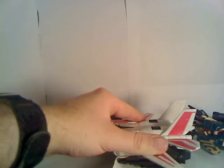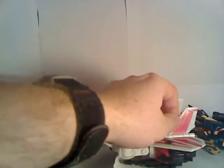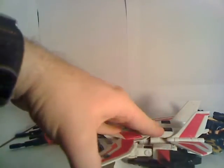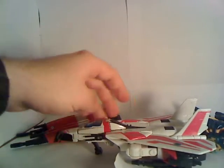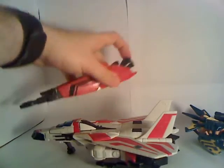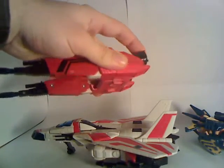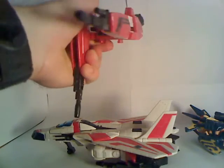Articulation on Jetfire is decent for a jet, as to be expected. His wings can sweep out pretty much all the way to here. His tail fins can move. He's got his little guns here on the side which can rotate. He's got the missile launchers, as I mentioned, and the retractable landing gear. On the booster pack, the engines here can rotate every which way to some extent.